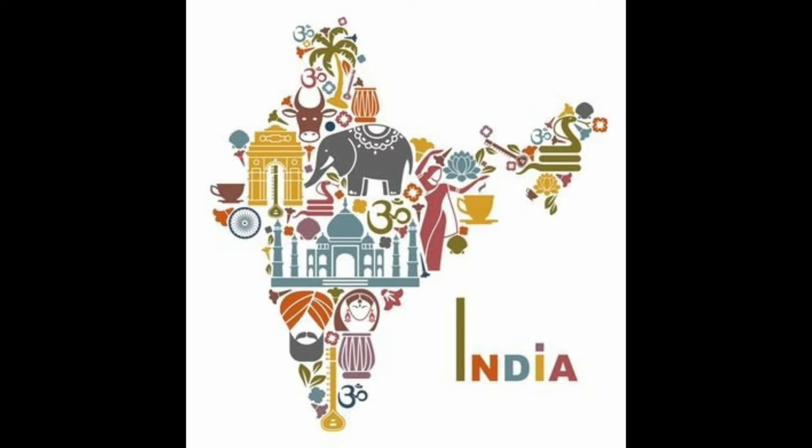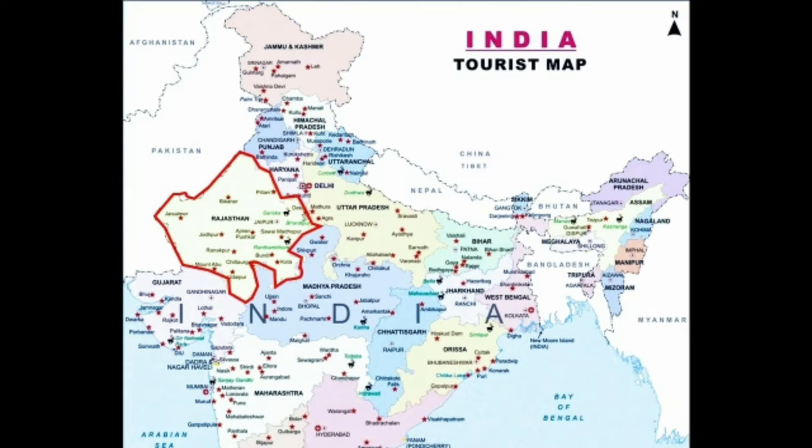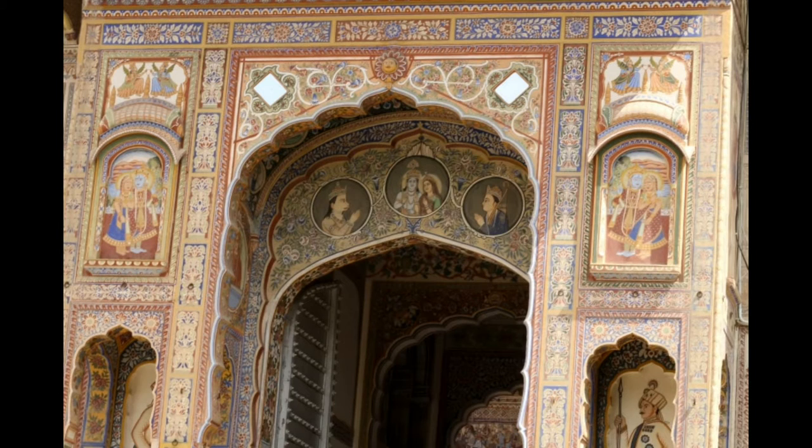India is blessed with its rich cultural and heritage value. On the north of Rajasthan, the colorful Shekhawati region, which comprises Sikar, Jhunjhunu, and Churu, is a major tourist destination, the realm of lovely Havelis.